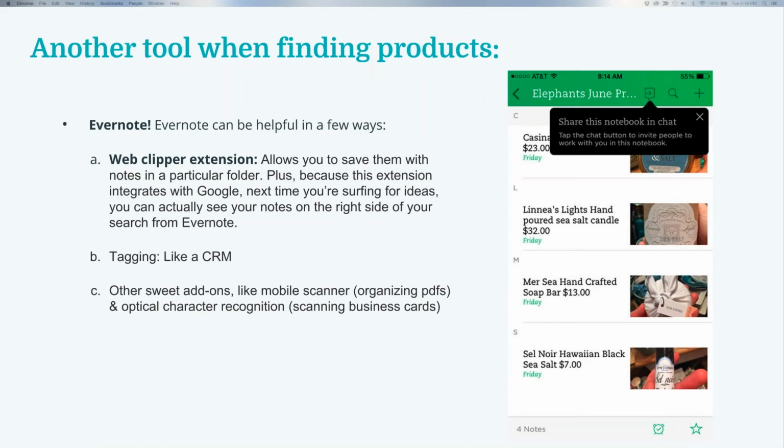And because it integrates with Google, next time you're searching Google for ideas or something like that, you can actually see your notes on the right-hand side of the search from Evernote. So if you go to Google search and you've been to a website and you've made notes on it, it'll actually show up in your Google search. So that's really easy to search through pages like that on Google if you use that to source for products.